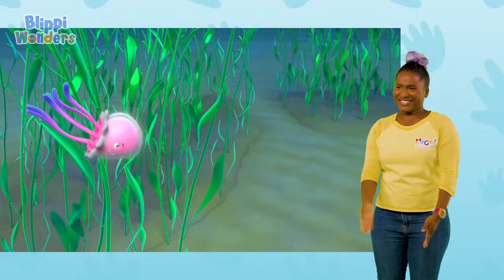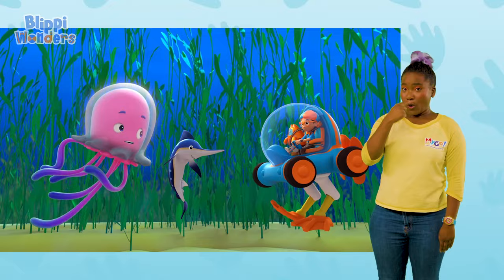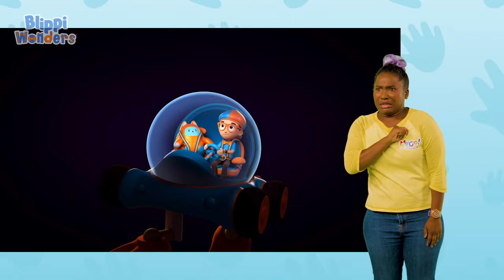Let's move on. Whoa! That fish is blue and has a long nose. She's a blue marlin. She uses her nose to find and catch food. She's also really fast. Whoa! Whoa, whoa, whoa! Oh, no. This never happens. Yeah, Tabs, it is dark in here.